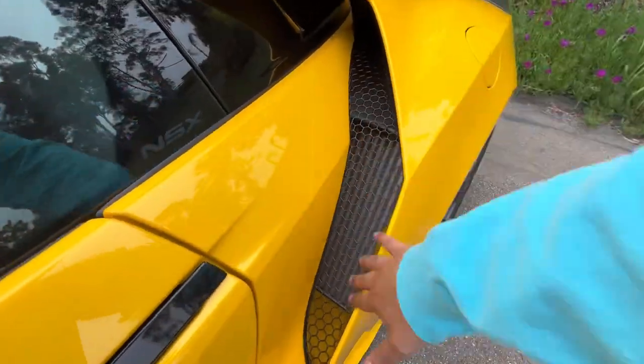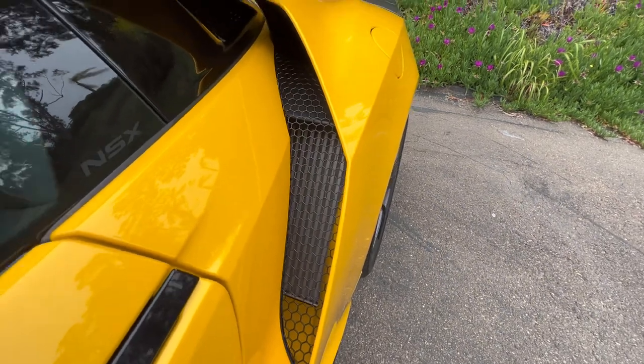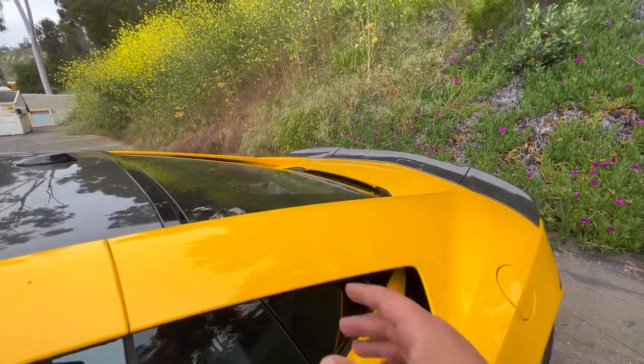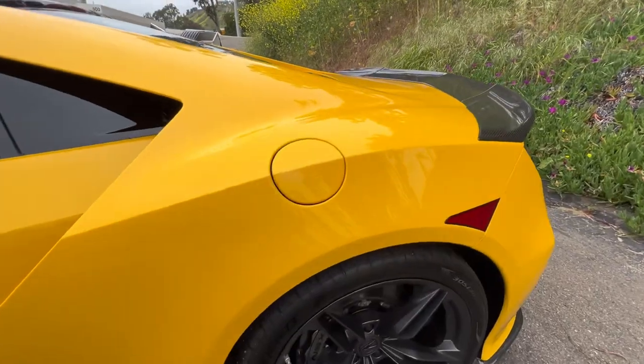You have this huge honeycomb vent that feeds air into your heat exchanger right there. And then you have the flying buttress top with some more vents over here. And that extracts hot air from the engine, because it does get pretty warm when you open it up after driving it pretty hard. Fuel cap up top, nothing really crazy there.